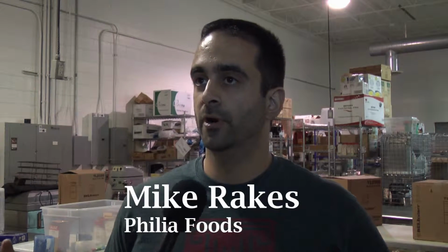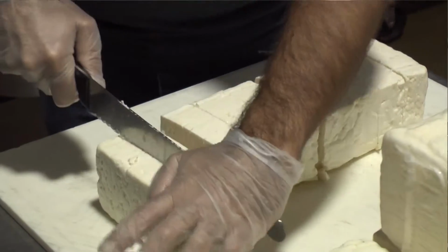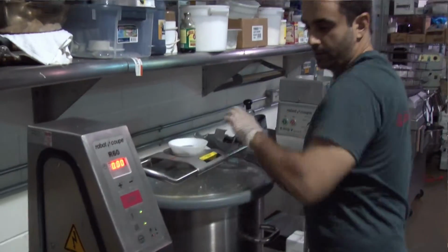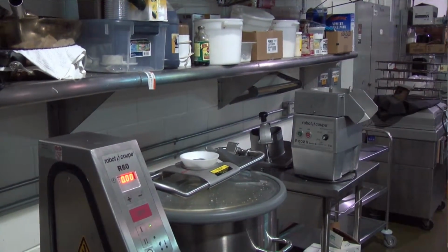In 2011, my sister came up with a recipe for what now is our spicy feta spread. We ate it at home, something that family loved, friends loved, and sort of a ready-to-go item when I entered business school in 2012 and thought I'd like to maybe do something and apply what I'm learning to a business. We took the original one with a red pepper, feta and cream cheese blend.